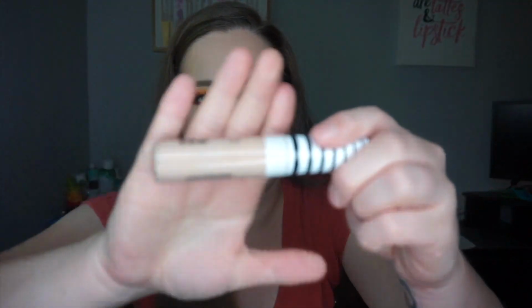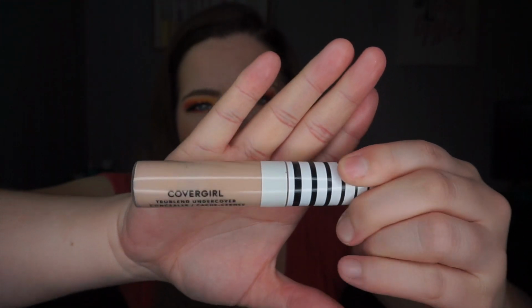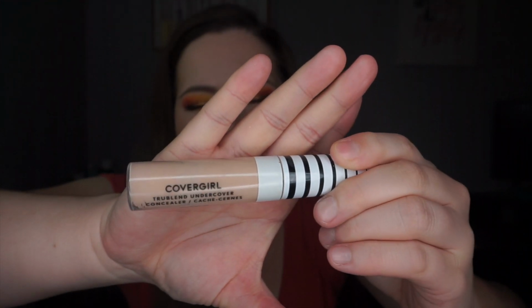I have another face product, and I had this in a previous project. It was my finished 4 by 4th of July. Unfortunately, I didn't finish it. This is the Covergirl Trublend Undercover Concealer, and I have mine in the shade Light Nude. And I like this concealer a lot. I would say there's probably about half of the product left, maybe a little bit less.